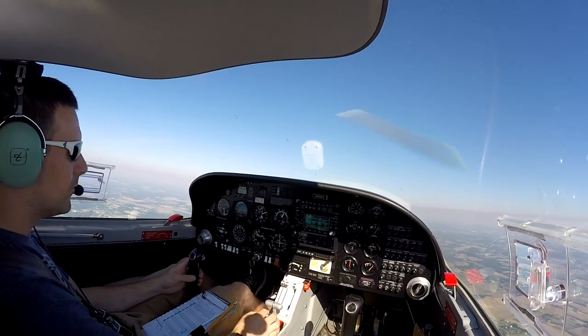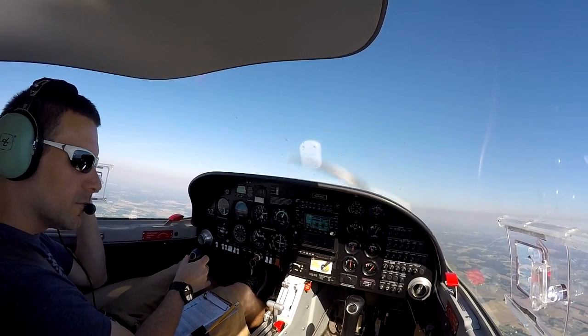Newark Heath, Cherokee 1628, taking off runway 27, departing to the west. Newark Heath.